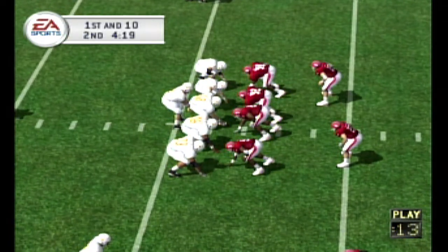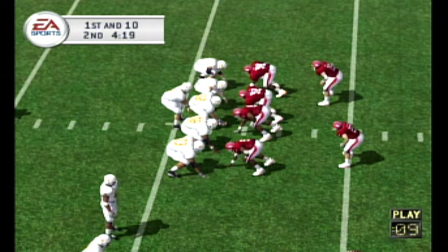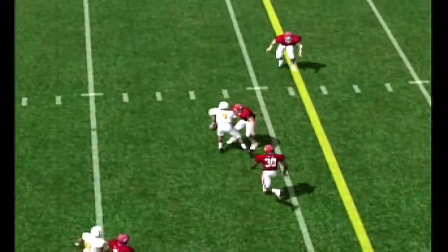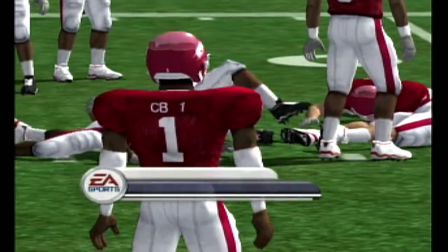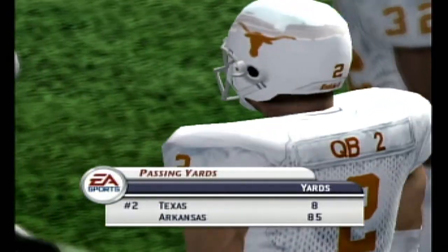The Longhorns line up with four wideouts. He drops back. He unloads it. And it's caught. Brought down at the 24-yard line. An 8-yard gain. Gain of 8 on the play.